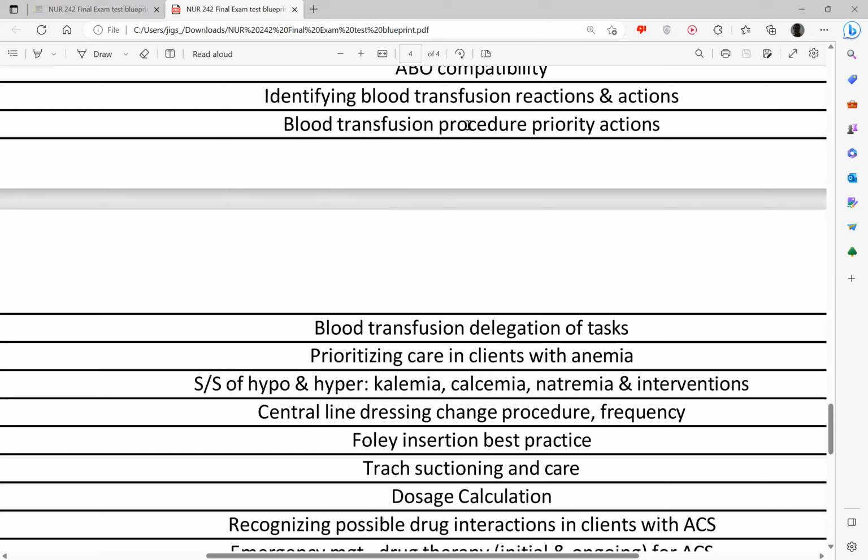So what do you do with blood transfusion? So preparing the patient. Do you need consent? Yes, right. Who's the second nurse? Has to be an RN? No, can be an LPN. Any licensed professional. Yes, it should be licensed. So LPNs are licensed.